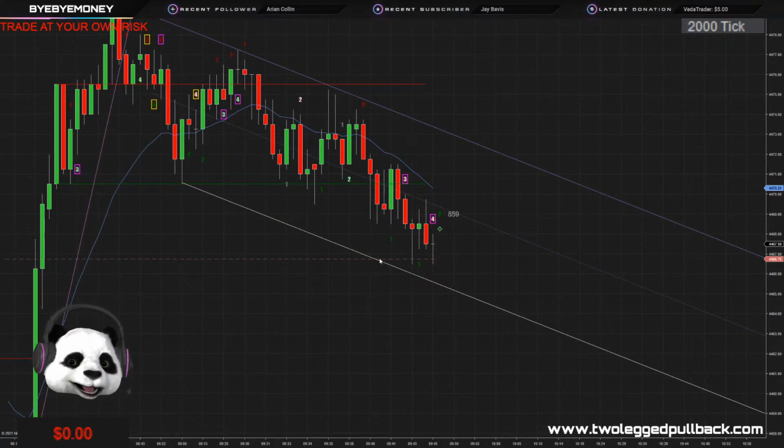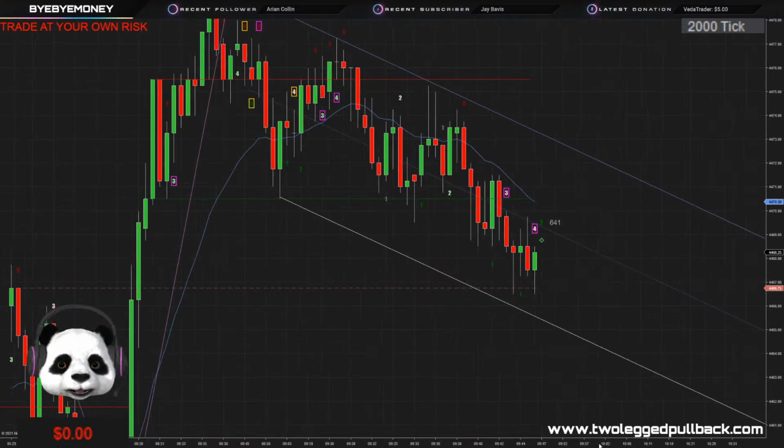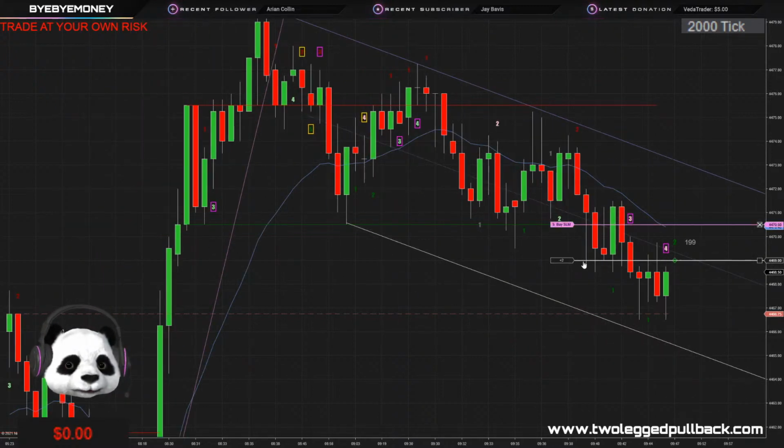We do have an H4 setup here. I do want to take this H4. I actually do want to take this H4. If it's a good signal bar, I'm thinking about taking this H4 here. I'm going to take this H4 here. I'll take the hit. I think it's worth it.